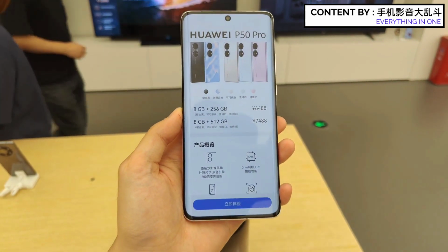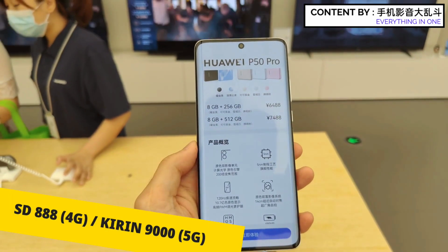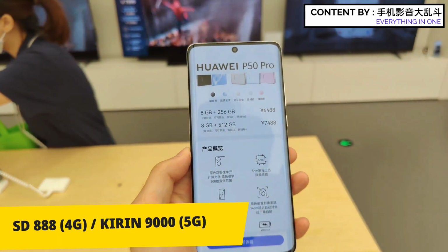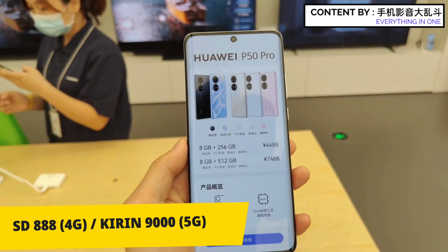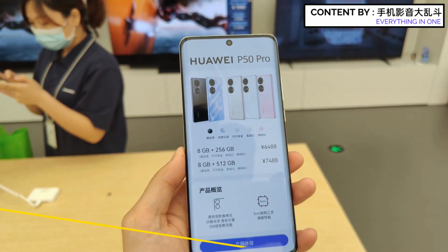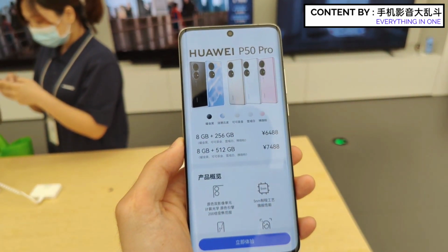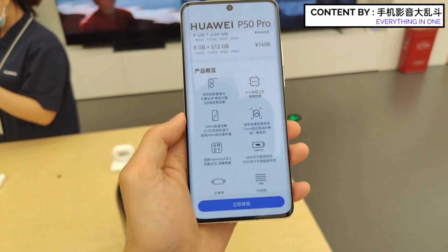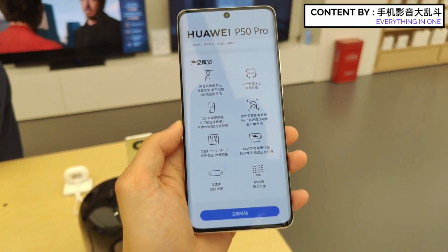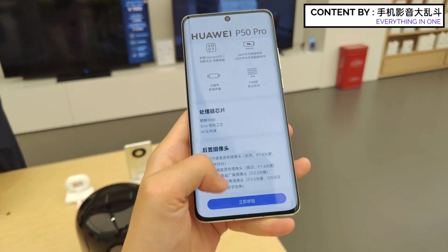It comes in two flavors, one with a 4G locked Snapdragon 888 and another with 5G capable Kirin 9000 SoC. The Kirin 9000 is a bit weaker than Snapdragon 888, but some might prefer it for its 5G capabilities. However, it is quite disappointing and strange that P50 Pro does not support 5G connectivity on its Snapdragon version, even though the 888 is capable of that. So this is what you should all note before you buy this device.